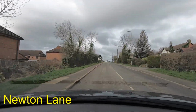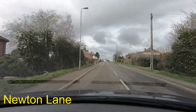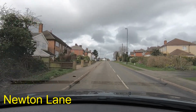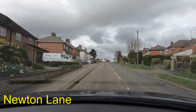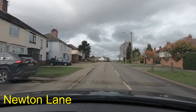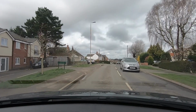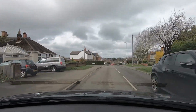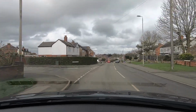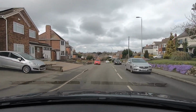It's quite quiet around here, it's very busy in the town centre, with it being a Friday and everyone's getting their provisions in. People are getting more provisions in now, of course, because of the coronavirus pandemic. People are stocking up. So in the town centre, very, very busy. Out here, hardly anything at all.